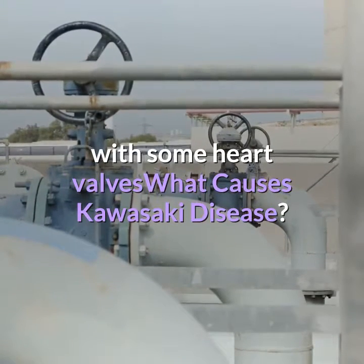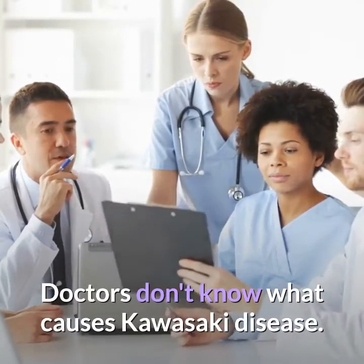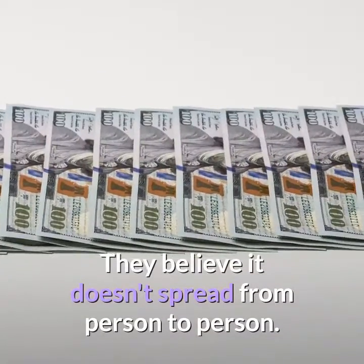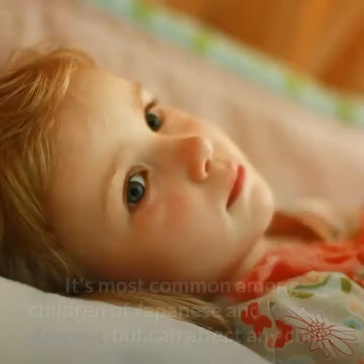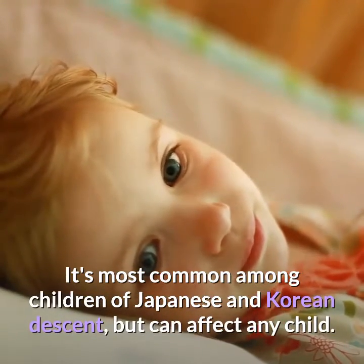What causes Kawasaki disease? Doctors don't know what causes Kawasaki disease. They believe it doesn't spread from person to person. It's most common among children of Japanese and Korean descent, but can affect any child.